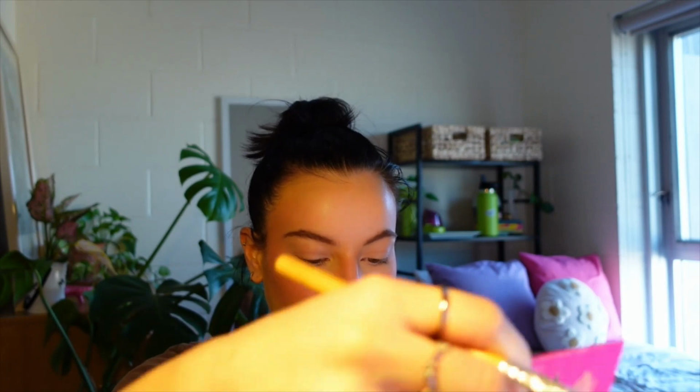Sorry if there's an angle change. My camera said it was getting too hot, so I shut it down for a sec, but we're back. We are going to go in with a little shadow right now. I'm just gonna do a bit of a bronzy little lid, and that's it.